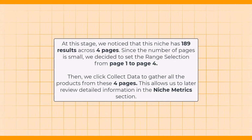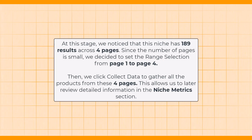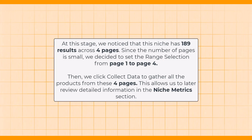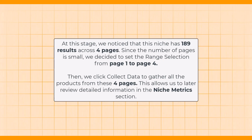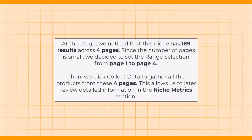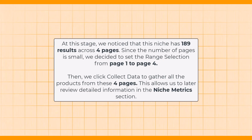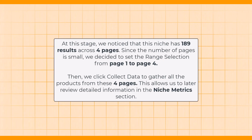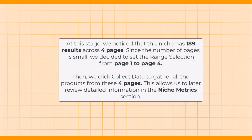At this stage, we noticed that this niche has 189 results across 4 pages. Since the number of pages is small, we decided to set the range selection from page 1 to page 4. Then we click Collect Data to gather all the products from these 4 pages. This allows us to later review detailed information in the Niche Metrics section.